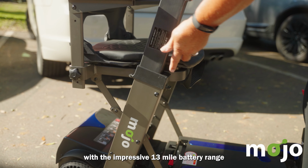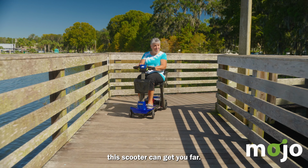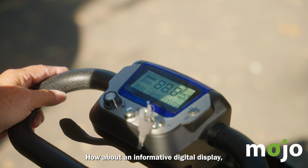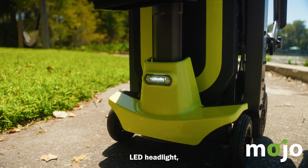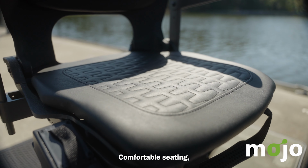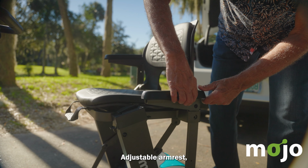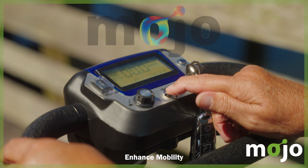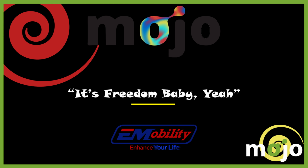With an impressive 13-mile battery range, this scooter can get you far. What else, you ask? How about an informative digital display, LED headlight, adjustable tiller, comfortable seating, adjustable armrests, a folding basket, and even a horn? Enhance mobility, enhance your life.